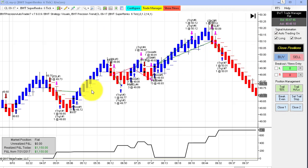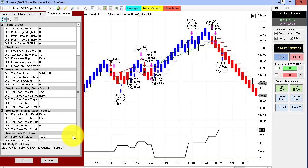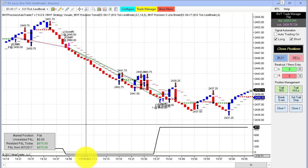Next up is the crude oil on the Super Inco 6 tick. We have a number of trades here that you can see, and we did 1150 for the day. I believe our goal on this is 1200, and indeed it was. So we probably had a tick of slippage with our market order when we hit our goal. So this probably hit its goal today and ended up just shy of it, 1150, trading 2 contracts.